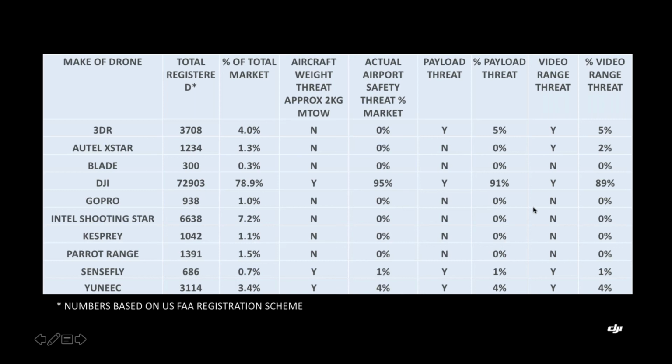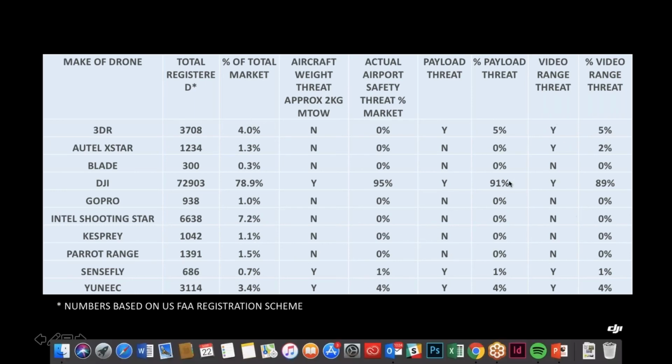And as you move across, you can see if something was carrying a payload. I'm just going to move something here so I can see the rest of my screen. My able assistant is doing that. So payload threat, again, 91% of all drones that would have a payload threat, which could carry any sort of significant payload to deliver, be it explosives, nerve agents, or something else nasty, then 91% is DJI drones.